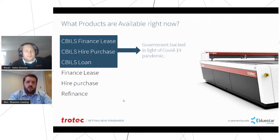And we don't want to shy away from it. This is the best product on the market. And for all of Trotec's customers, we want to ensure that the best products are being sold to enable them to grow their businesses. Likewise, if CBILS doesn't fit you as a business, we still have our other products, which are finance lease, hire purchase, and refinance.